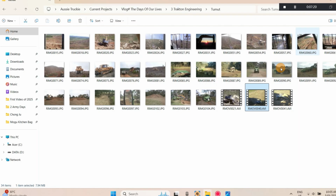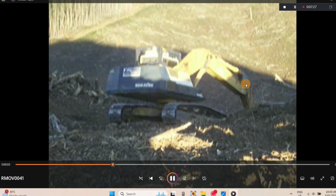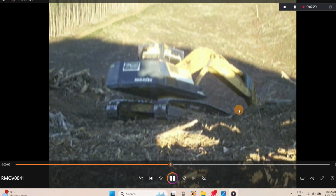What's the other one? He might be just coming up over the top of the hill here. Yeah. But that's how steep, and you can't even see the bottom of that hill there. It just goes away to nothing.